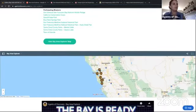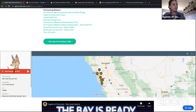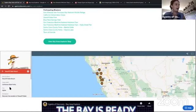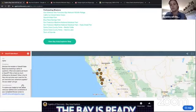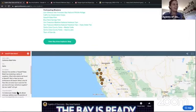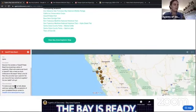So if I click on any of the little Agents of Discovery markers here, we go. Here's some information about Blue Rock Springs Park, where Jeremy is. Some of these also have information about how you can receive prizes that are individually distributed by the different locations. So here's Seacliff, where Joseph is with Agent Siegel. When you look at the map here, you can find out what email address you have to send an email to in order to get your badge.